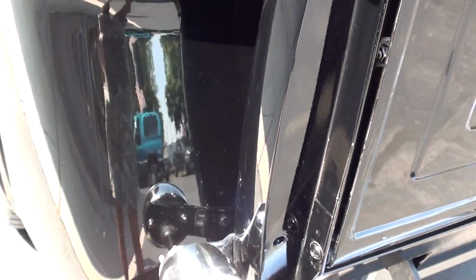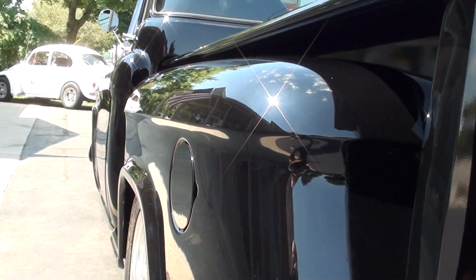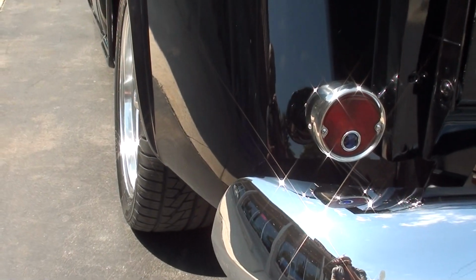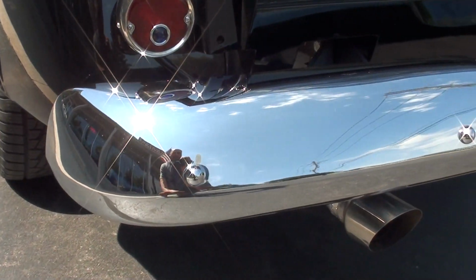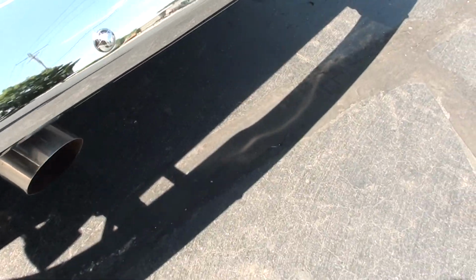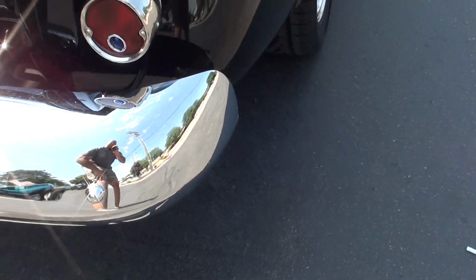Well, it's slick, guys. This has got an all custom chassis on it too. It's got a complete boxed frame, Mustang II front suspension, all brand new. Matter of fact, we changed the wheels. I didn't like the wheels this guy had on this car. It's got all brand new 18 and 20-inch Americans, all new rubber all the way around it. Custom fuel tank. They've relocated the fuel tank to the center of the truck.